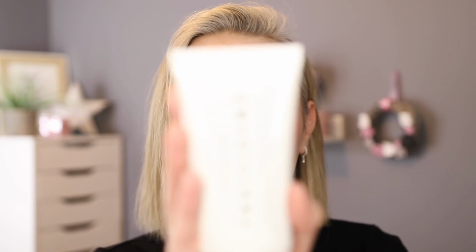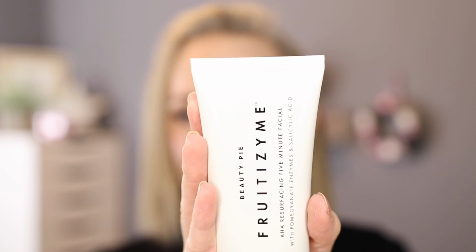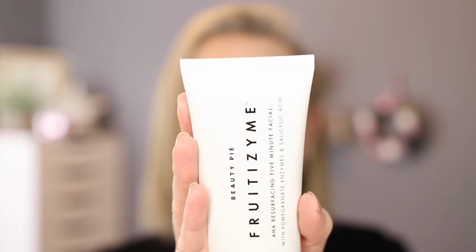So this first one, it is called Fruitizyme. This is an AHA and BHA resurfacing 5-minute facial. It's lovely. You don't need to leave it on for the full 5 minutes if you're in a rush.